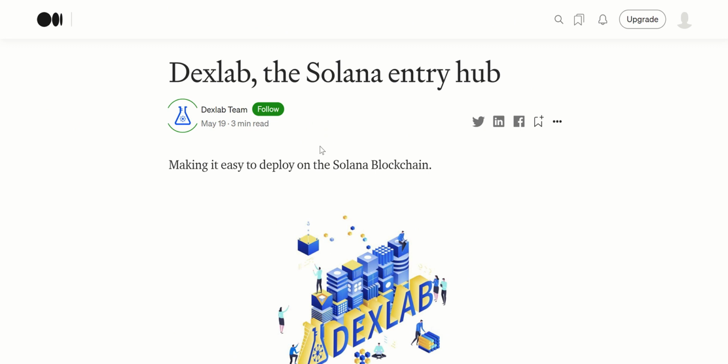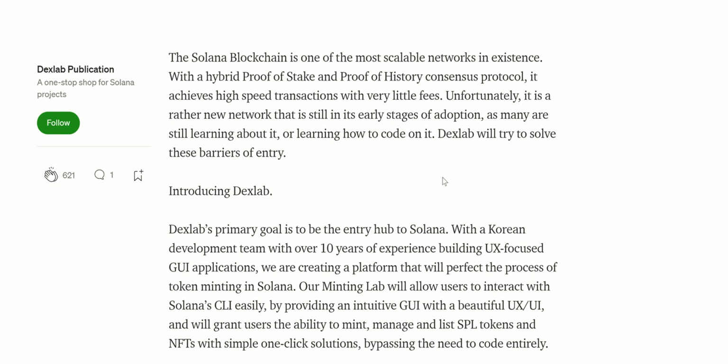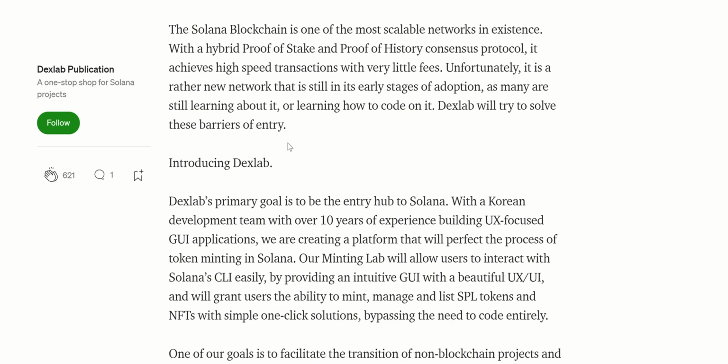It came out in May of 19, DexLab, the Solana entry hub. So it's making it easy to deploy on the Solana blockchain, one of the most scalable networks in existence. It has proof of stake and proof of history consensus protocols, which allows it to get those high speeds and very little transaction fees. And that's a combination that the next big cryptocurrency is looking for. Ethereum is getting there. Cardano, once again, is getting there, but that is the next big thing to have that combination. And DexLab is looking to solve barriers of entry.